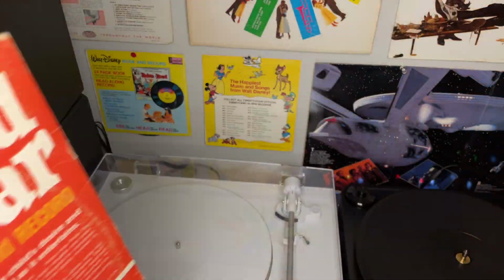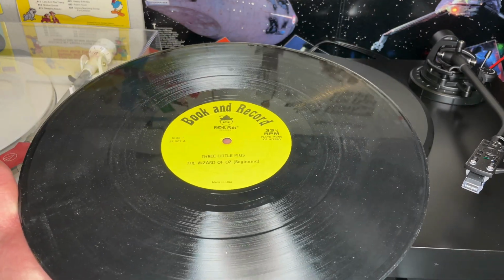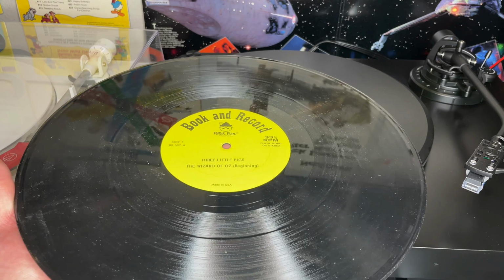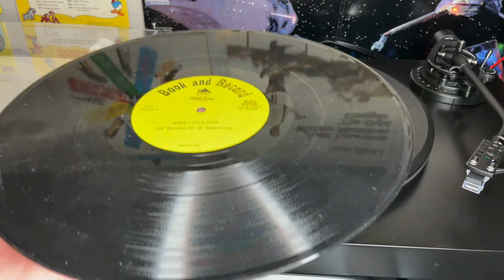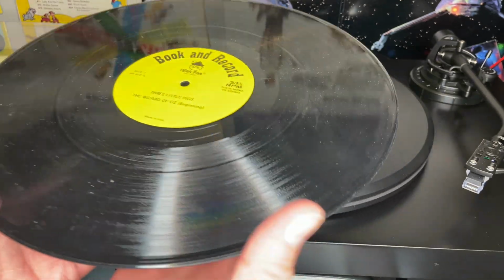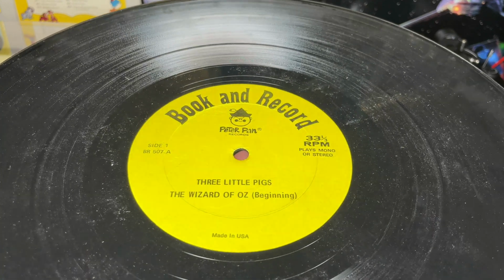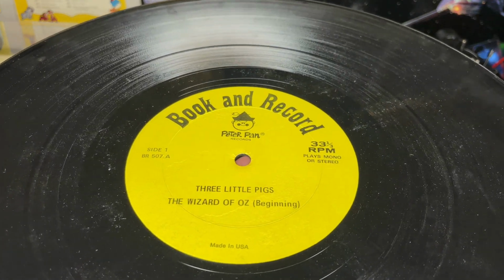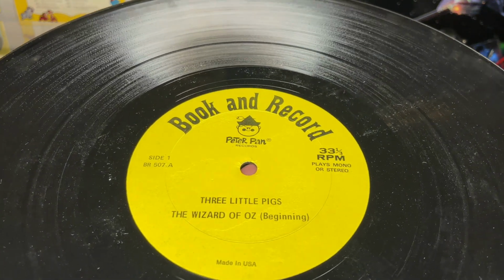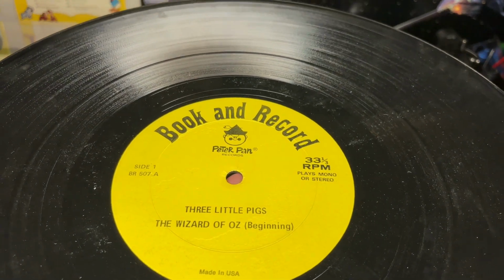So let's go ahead and check out the record itself. The record itself looks like it's in pretty good condition. It is dusty, so we'll give it a light dusting before we play it. It's got a razor sharp edge to it. It is a vinyl record, not styrene. And it's got a pretty basic label on there, 33 1/3 RPM. Plays mono or stereo. That's interesting terminology there. So it's pretty basic. It is what it is.